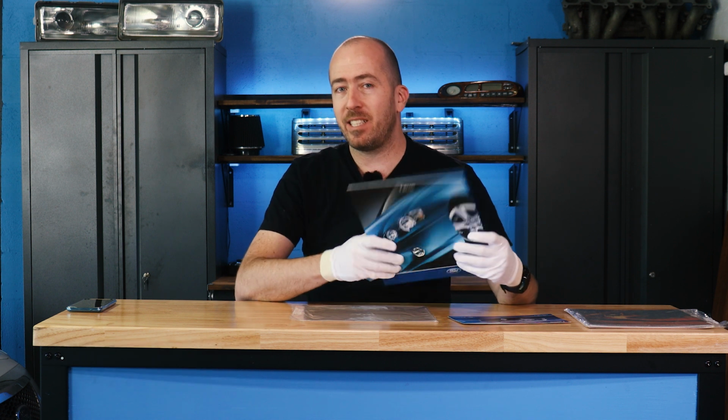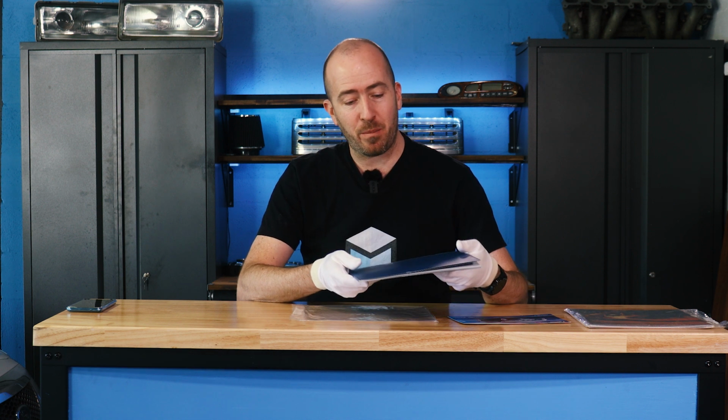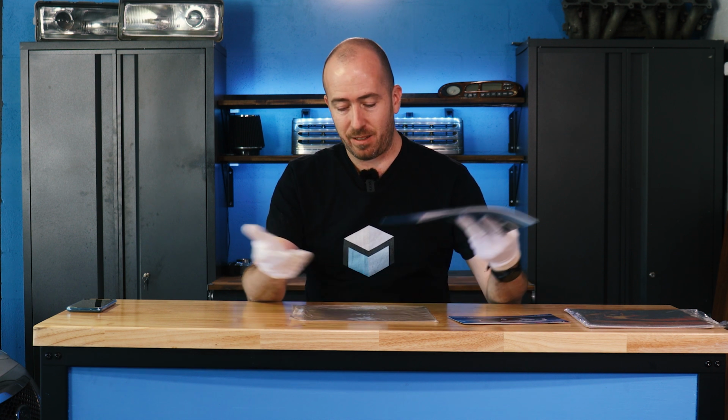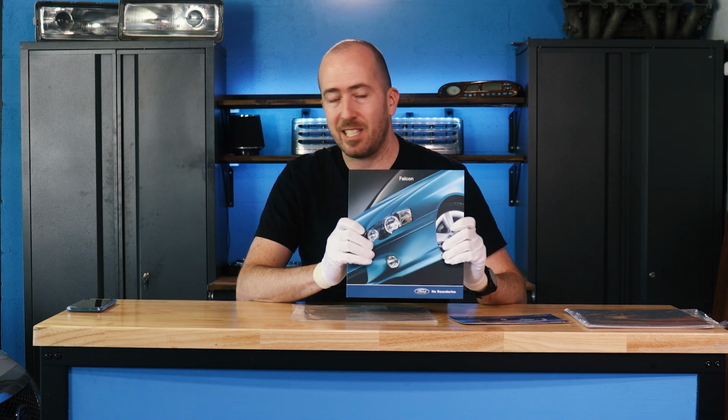Today we've got something rather special, because one of my viewers, Shannon Ireland, actually sent me in an original BA Falcon brochure. This thing looks mint. I'm not sure if it's ever been read. It may have, but it was in plastic and it is absolutely in top class condition.